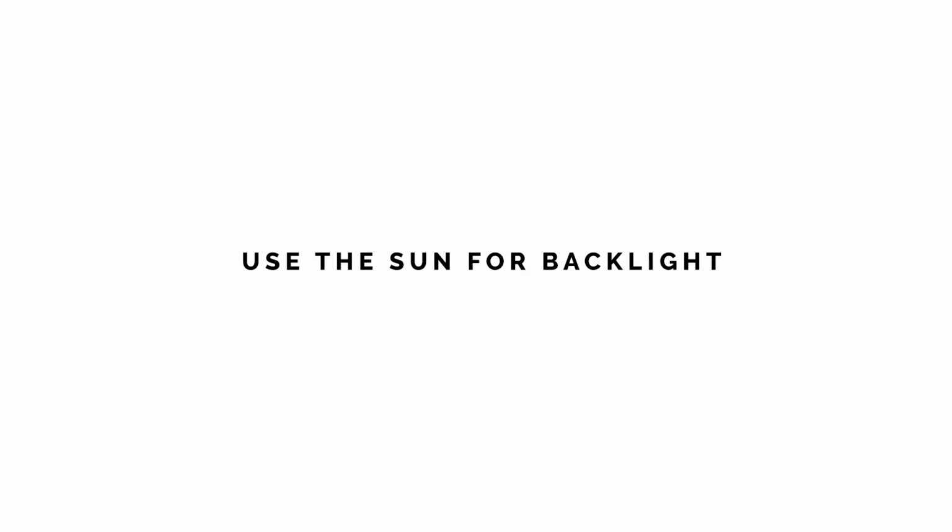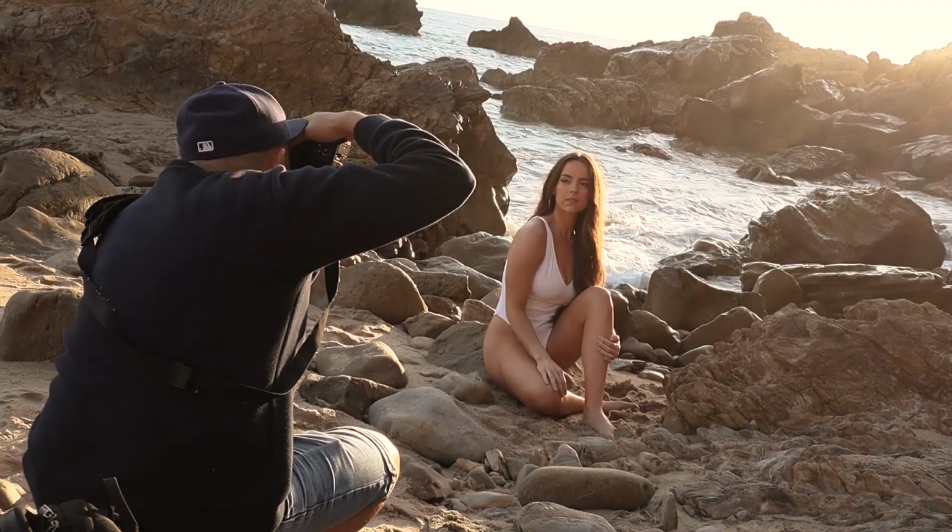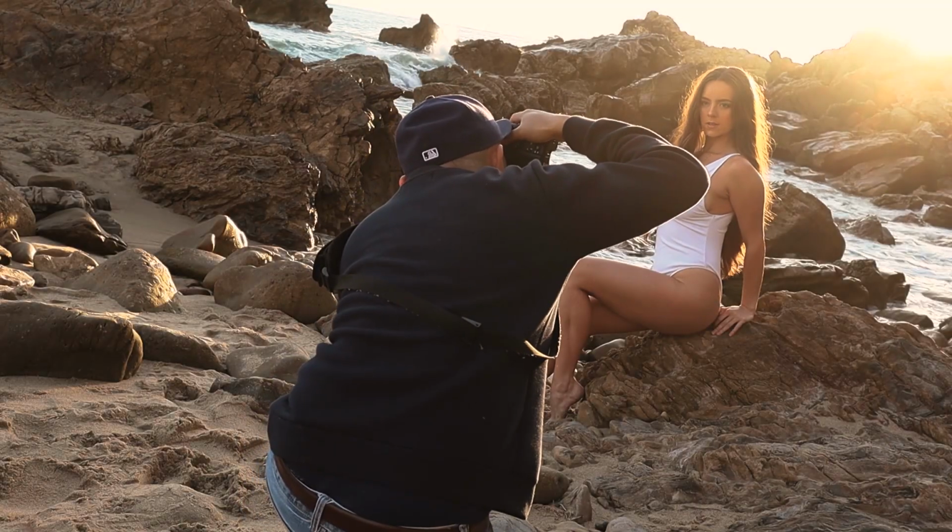Master playing around with the sun as your backlight. As beginners, we are often told not to shoot against the light to avoid strong lighting contrast. But sometimes you want to break away from that advice to create a photo that is surprisingly beautiful.